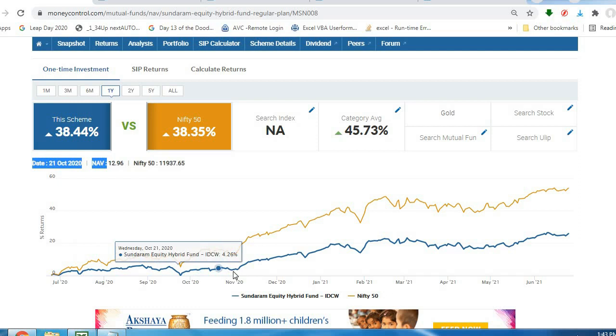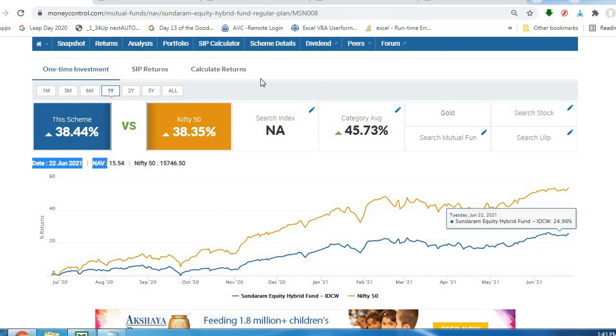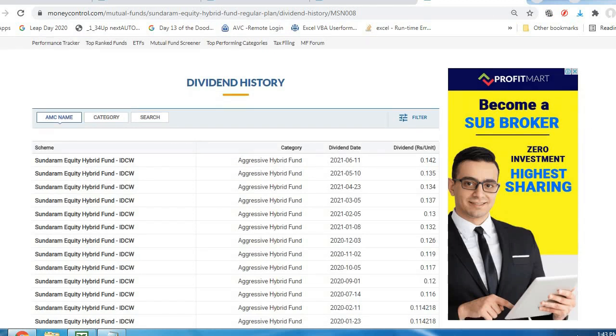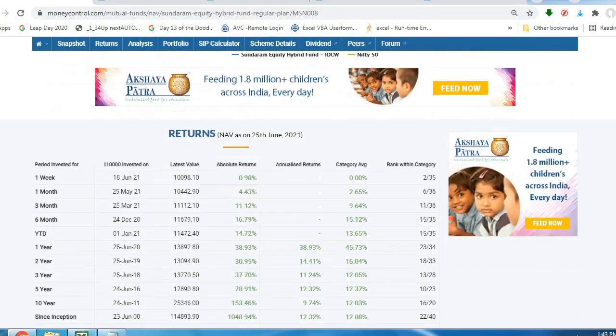In September, it was around 13.10. In December it was around 13.79, and in March it was 15.10. Now it's 15.64. So based on the NAV itself, it has given very good returns in the last 1 year, and it also declares dividends. Based on the total return, it is given as 38.44%.